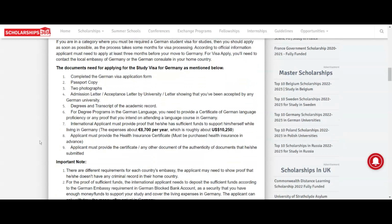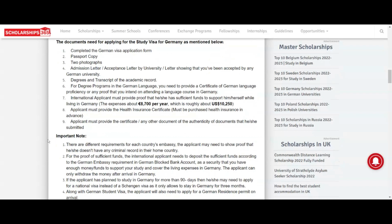For degree programs in the German language, you need to provide a certificate of German language proficiency or any proof that you intend on attending a language course in Germany. International applicants must provide proof that you have sufficient funds to support yourself while living and studying in Germany. The expenses are about 8,700 euros per year, which is roughly about 10,250 US dollars. You must have a health insurance certificate, and must have purchased health insurance in advance.